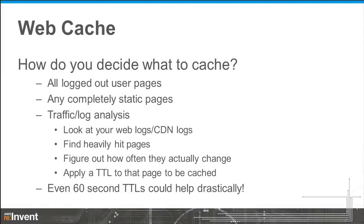Next is obviously anything that is a static page. So let's say that your website has things like help guides or informational pages or a knowledge base or product pages, things that really don't change too often. These are things that you can very easily cache and set a long-lived TTL for without having to worry about storing content that you shouldn't or serving content you shouldn't.